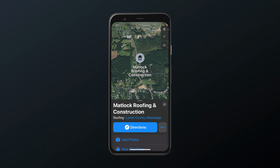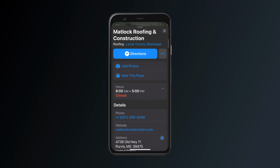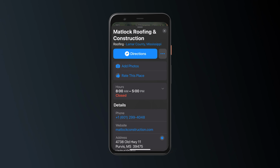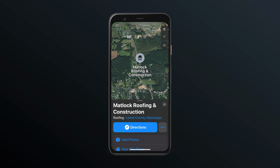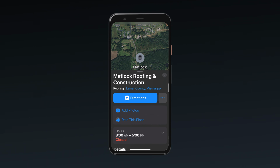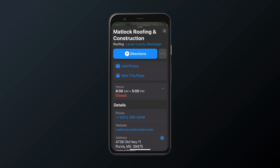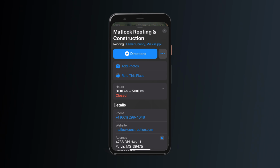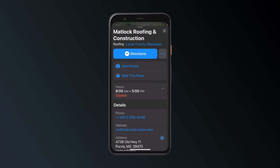So we're going to take one of my guys over in the Hattiesburg area, and we're going to take a look at what's going on here. This is Matlock Roofing, and Matlock's been around for a good while. He's got a good reputation, so let me show you what's going on here. When you're using Apple Maps, it's going to give you, see this, rate this place. Well, that used to not be there. Then probably in iOS 15 is when this came live. I've been watching for it for the last several months.